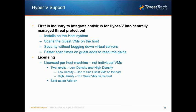It won't bog down the server. A lot of times maybe you have several VMs or guests on a host, and if they all run scans at the same time, then it can bog down that machine and make it unresponsive. Well, the way this is designed, we actually have workload management, so we never would consume too much resources and go ahead and scan all those machines in sequence, if you will, so that they're protected. This gives you faster scan time, and you get even better resource gains this way.